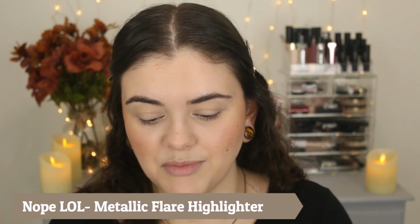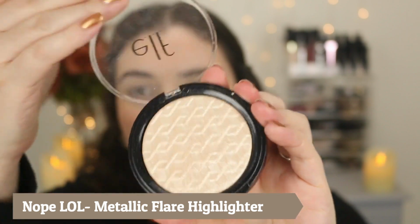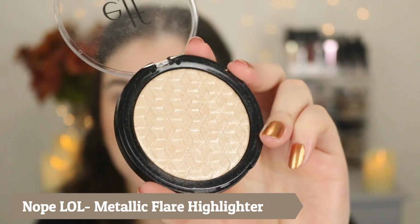All right, so I am gonna throw in a little bit of highlighter. You could just leave it like this, totally fine, but I want to add just a little bit of this highlighter because I've been really loving it. I forget what this is called. I don't know if it's their Prism highlighters. No, that's probably wrong, but it's in the shade White Gold. It looks like this. This is the packaging. It has this really pretty print, or embossing, I should say.